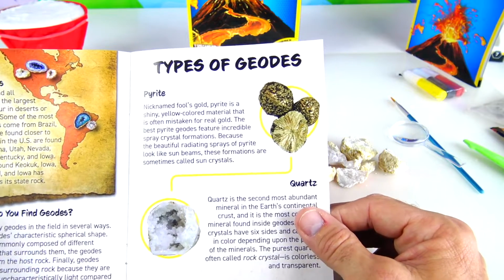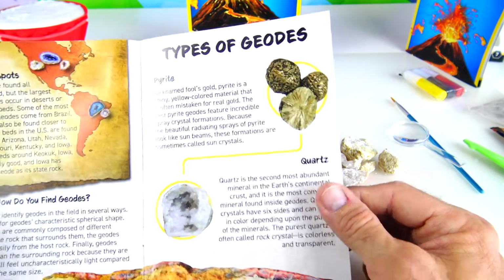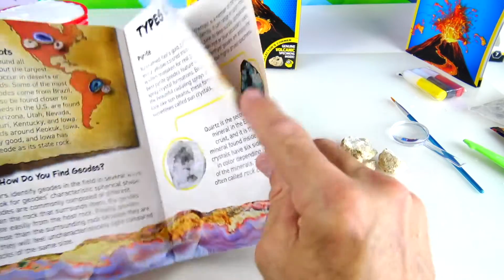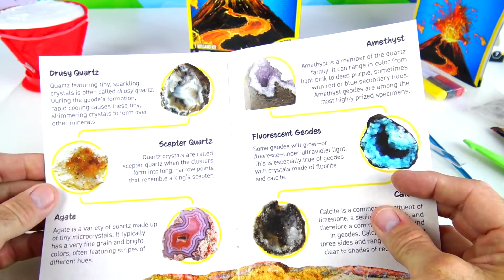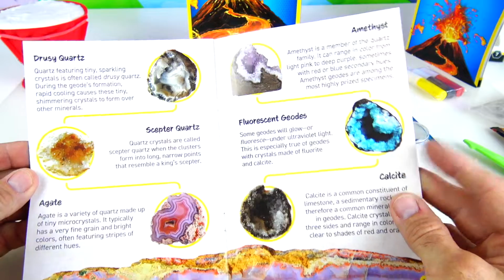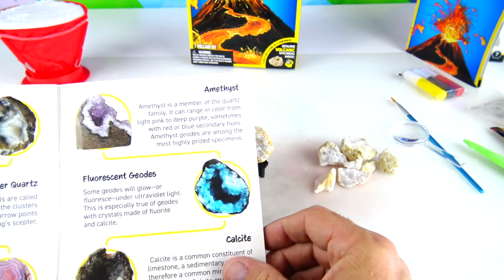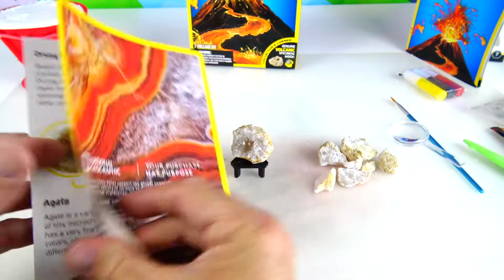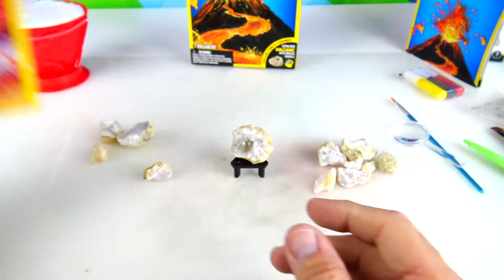We have pyrite, which is known as fool's gold. And then right here is the quartz, what we found today. As you can see, it's very similar to that. And on the next page, it shows you druzy quartz, scepter quartz, agate, amethyst, fluorescent geodes, which I wish we had one of those, and calcite. So it's a lot of good information in that book.